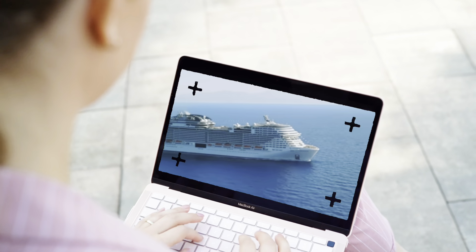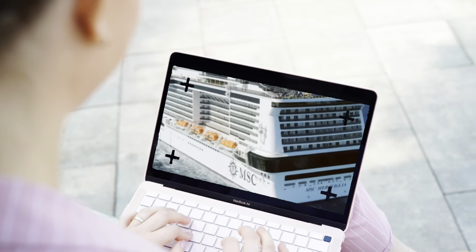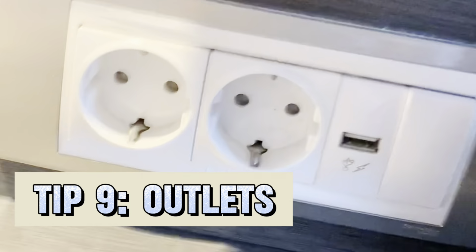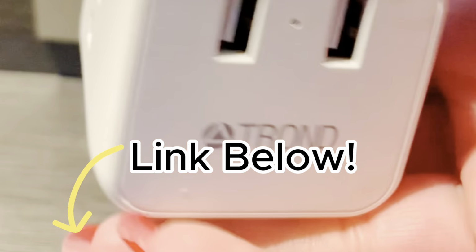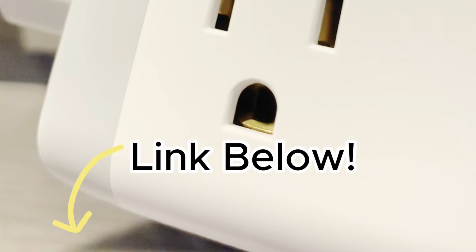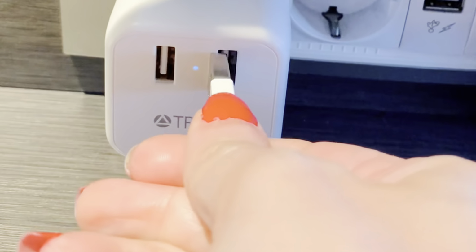Now this tip can be applied to not only Meraviglia, but all cruise ships you sail. Cabins often have additional European outlets. Take advantage of these outlets by purchasing a European adapter. I used this one on the ship. You don't have to worry about surge protection and it has additional plugs and USB ports to plug in your devices.